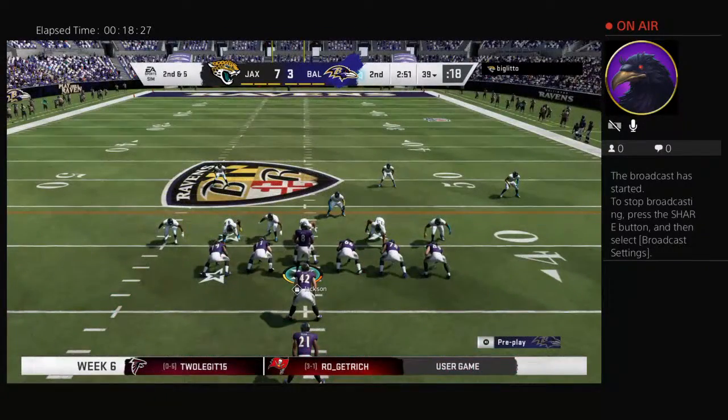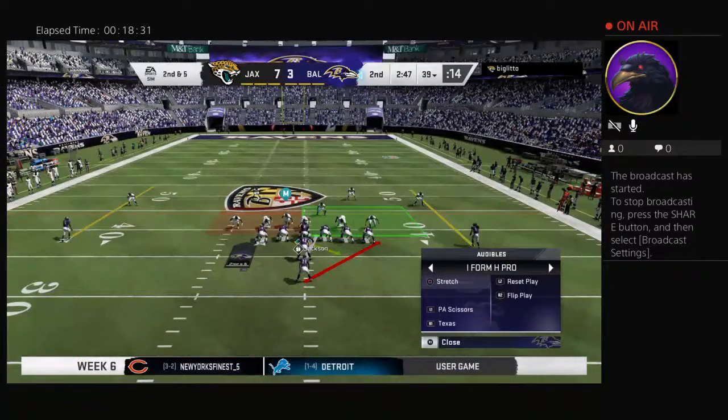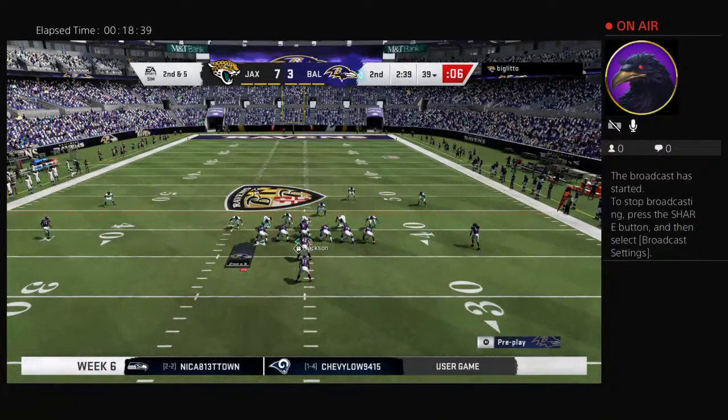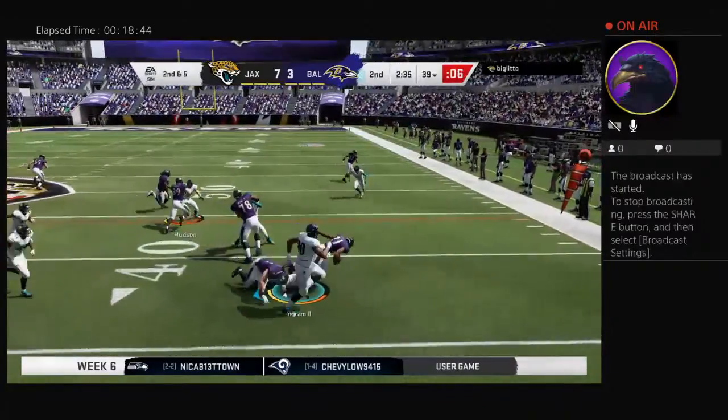Second and 5 after the 5-yard completion on 1st down. You remember me? Let's go, baby. Watch safety creep. Watch safety. He's coming. Double up. Now a give right side.